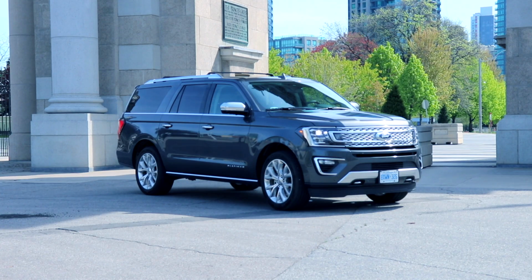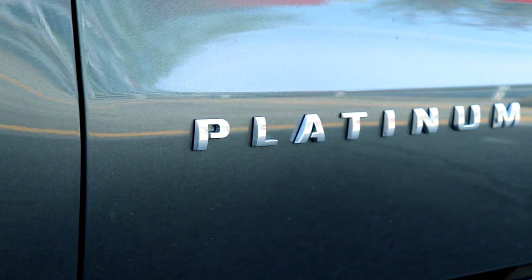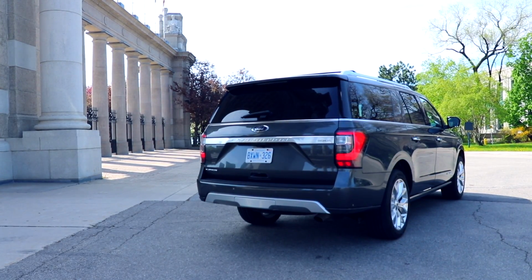This is the Max Edition, which is Ford speak for long wheelbase, and as you can see, yeah, it's gigantic. It's also the Platinum model, which is the top trim line, so not only is this thing huge and capable, but very, very well appointed. What do you think of the styling?